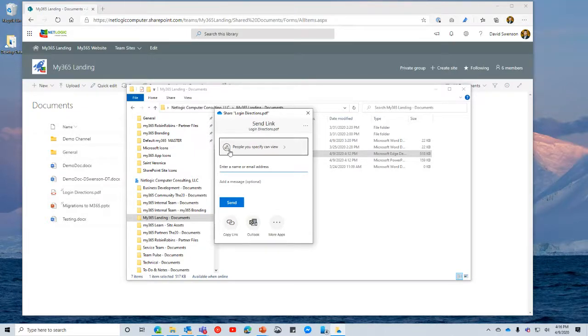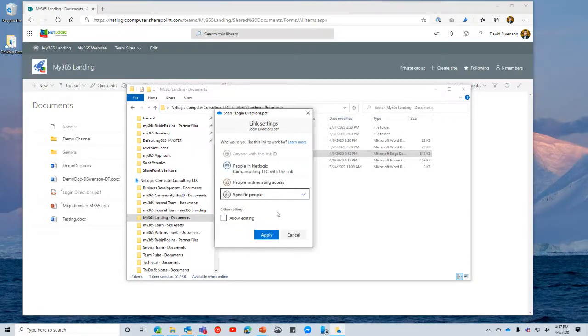So right off the bat, it asks you, okay, how do you want to share this? We can click on this here and decide what kind of permissions we're giving to people. Now, at Netlogic, we've gotten rid of this top option, which you can do because of the nature of our business and the types of data we store for people, be that usernames and passwords, encryption information. We pretty much run your IT life for tons of organizations around the country.